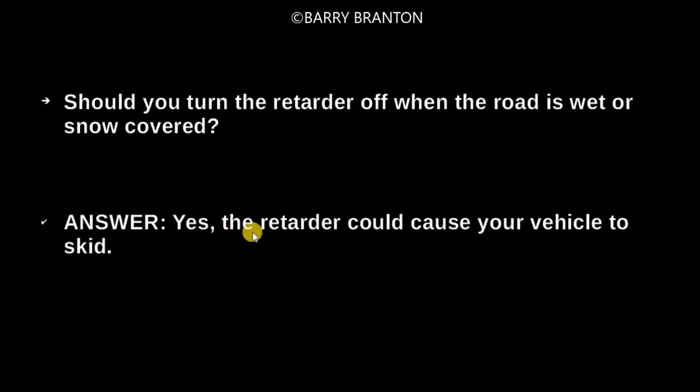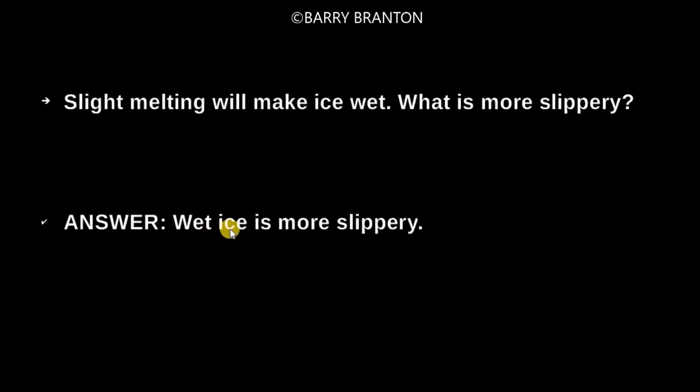Should you turn the retarder off when the road is wet or snow covered? Yes, the retarder can cause your vehicle to skid. Slight melting will make ice wet. What is more slippery? Wet ice is more slippery.